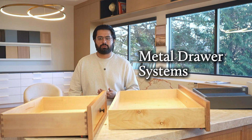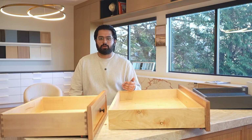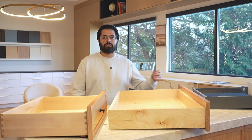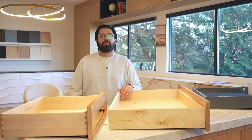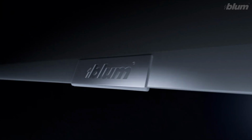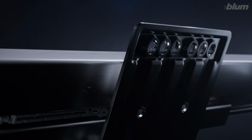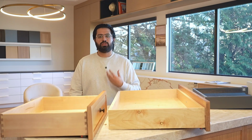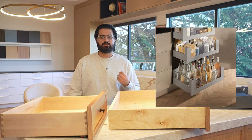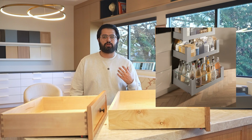Finally, we have metal drawer systems. These systems feature metal components for drawer sides and mechanisms, like this one here, offering a sleek and contemporary appearance. They're engineered for durability and smooth operations. Metal drawers are commonly used in modern and industrial style kitchens. Here at Abodian, we offer the Marivobox metal drawer system from Blum, as it's highly reliable, modular, with the ability to add glass and provides excellent aesthetics, especially for contemporary and modern kitchens.